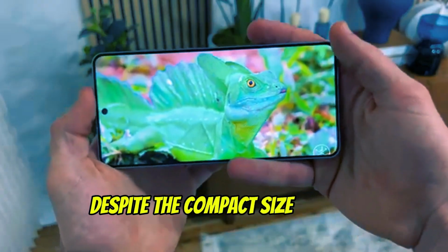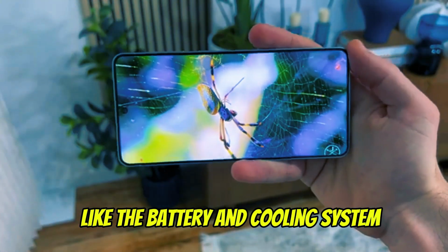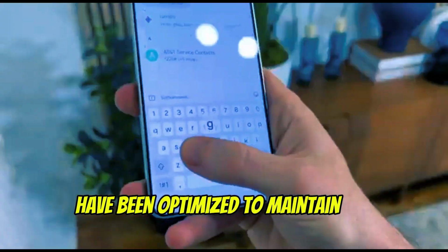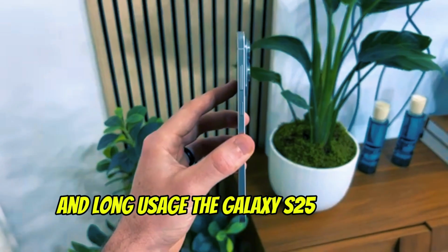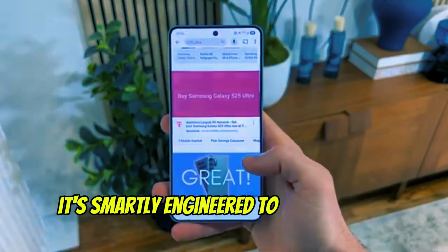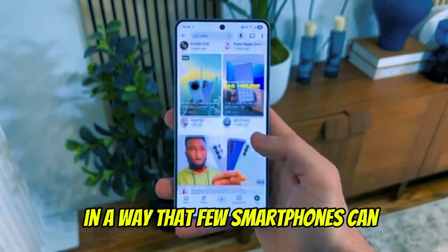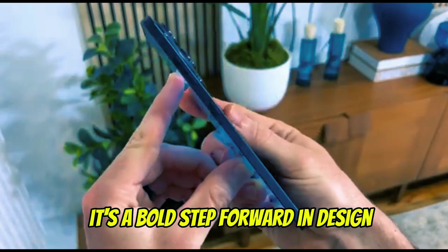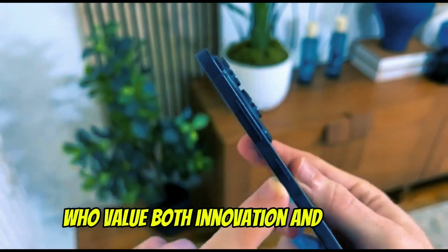Despite the compact size, internal components, like the battery and cooling system, have been optimized to maintain high performance and long usage. The Galaxy S25 Edge isn't just slim. It's smartly engineered to combine form and function in a way that few smartphones can. It's a bold step forward in design, appealing to users who value both innovation and elegance.